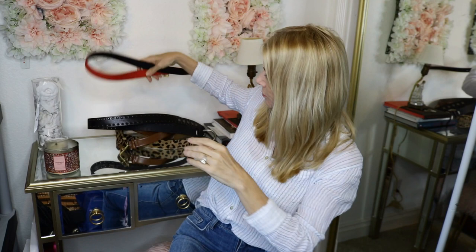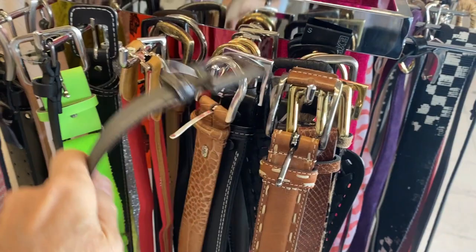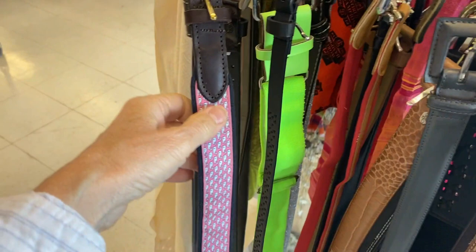And then I think I have a video of me finding this one. So it's Vineyard Vines, and Vineyard Vines clothes aren't doing that great right now, but it's such a nice belt. It is a size 26. Just a cute little Vineyard Vines, and it is in excellent, excellent condition. Has the little whale. There's no wear on the holes, and so I thought, why not? I'll try that out.